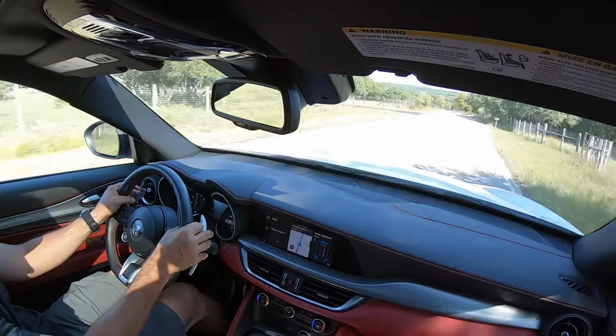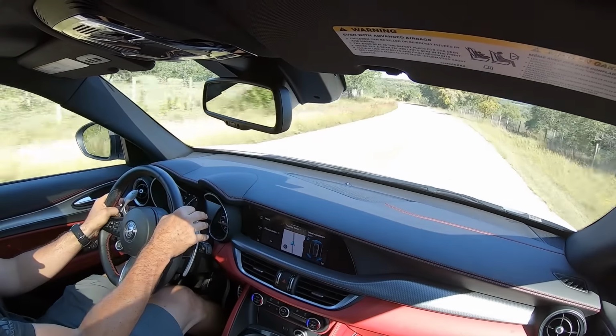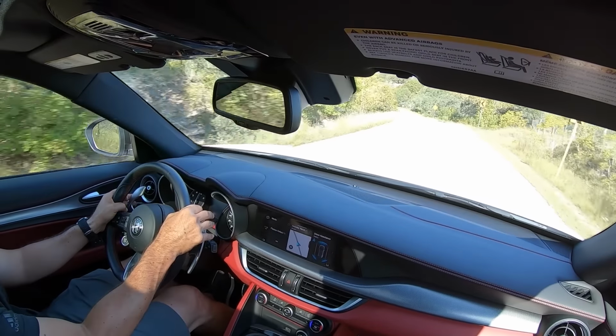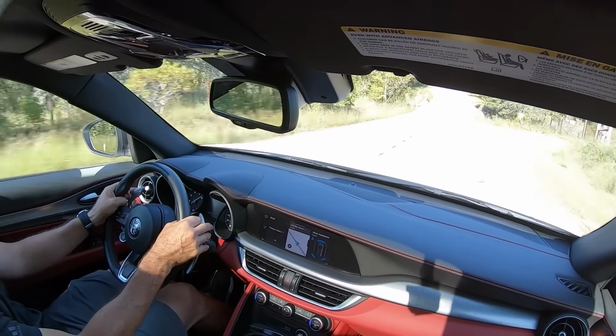Nice downshifts into this left-hand bend here. It's a little bumpy. It's taking the bumps nice as we're going downhill. Yay! It's like a roller coaster. On the brakes.